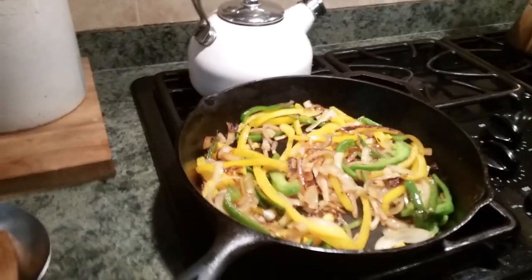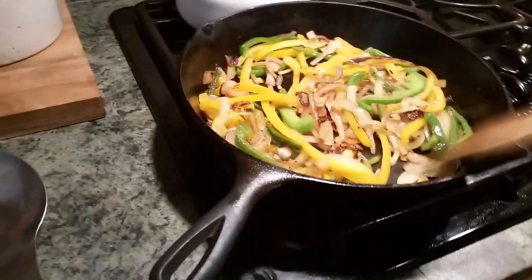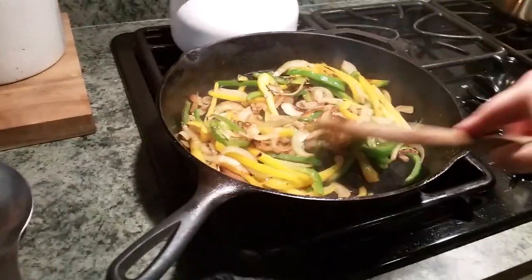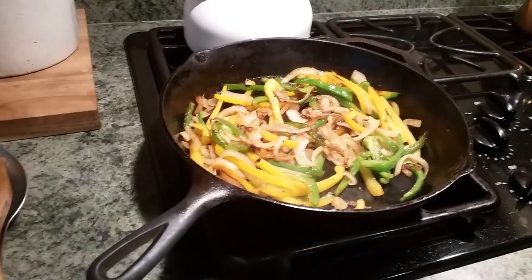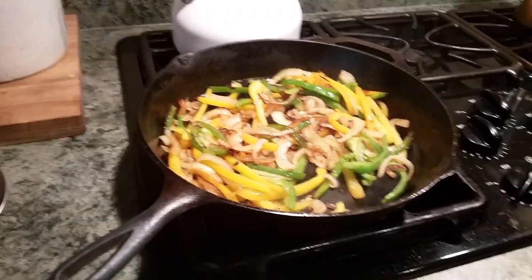Okay, so basically I just chopped and sliced some onions and a couple peppers here, and I put a little bit of ghee in the iron skillet. This is going to be our peppers and onions, maybe for the week. We might have to make some more, but my husband and I eat these in our eggs every morning, and then we do them for lunches with some sliced grilled chicken and different things like that throughout the week.